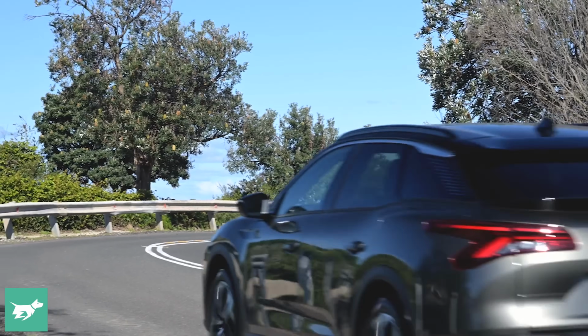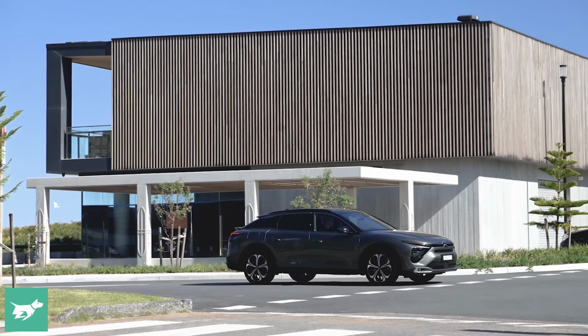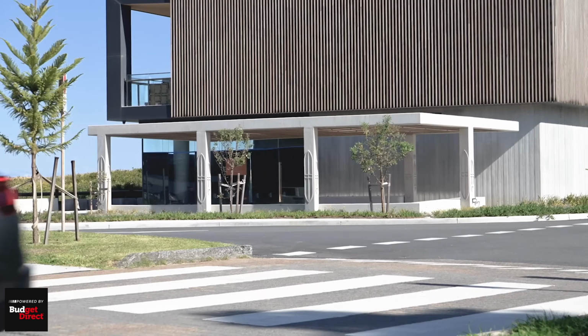If I bring the C5 X to a stop now, and the start-stop will kick in, it locks out the power steering. And that's only a small complaint, and it's certainly not unique to the Citroen C5 X, but what it means is that you're unable to turn the wheels while you're at a junction, for instance, without restarting the motor, which of course then triggers sound and vibration through the cabin before you even want to lift off the accelerator and take off.